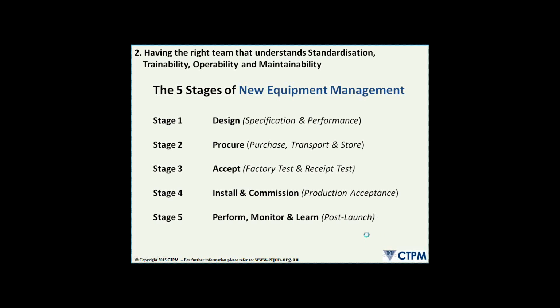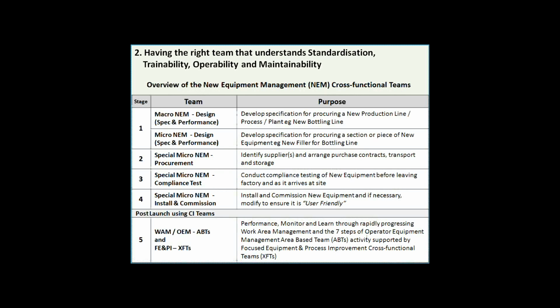If I break these teams down into a bit more detail, we have developed training material or support material for teams, team member manuals. For stage one we have what we call macro, if we're going to put in, say, a new bottling line, a whole new plant, or a micro new equipment management design team if we're going to put in, say, a new filler for an existing bottling line.